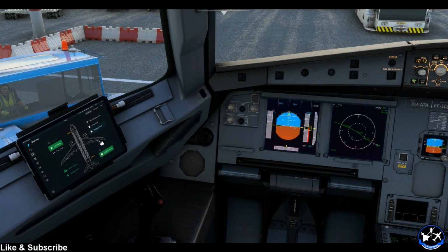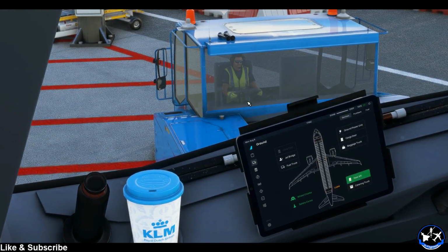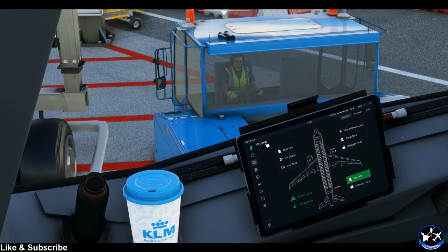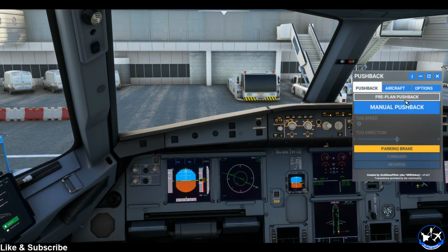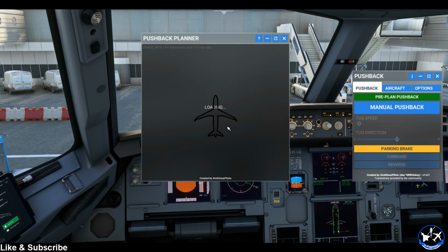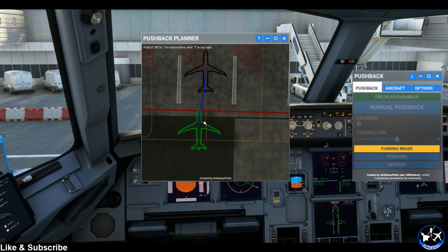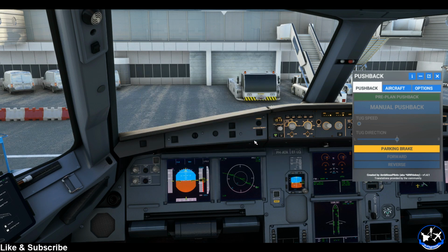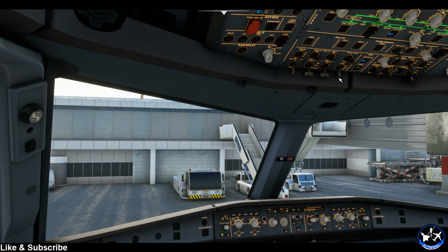Okay, so looking good. So how's our catering stuff going on? Okay, baggage is done. We can go ahead and remove the catering now as well. I'll go ahead and get rid of the jet bridge because I'm happy there. What we'll do is we'll go ahead and arrange for our tug as well. So we'll pre-plan our pushback. And we'll go ahead and request pushback. So let's go ahead and get some things on.